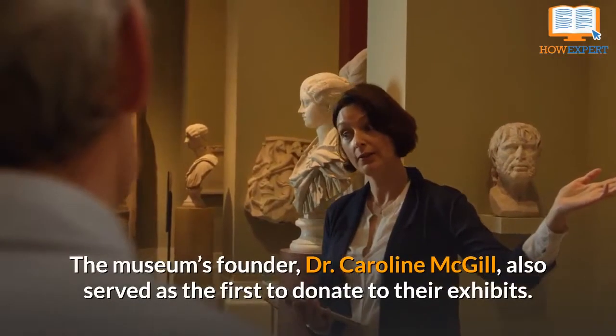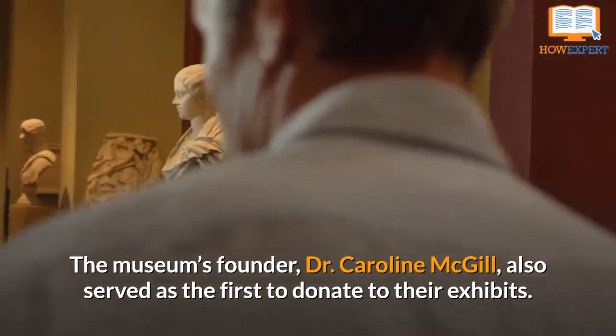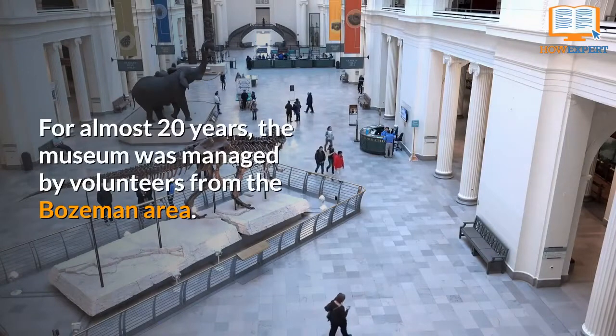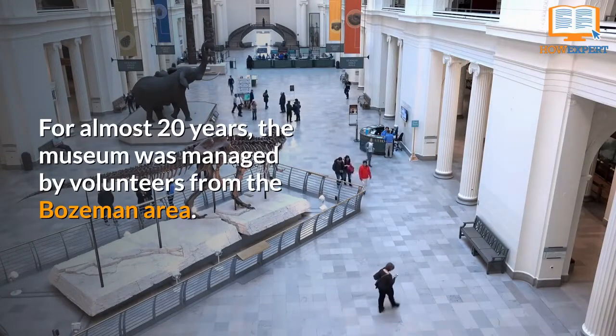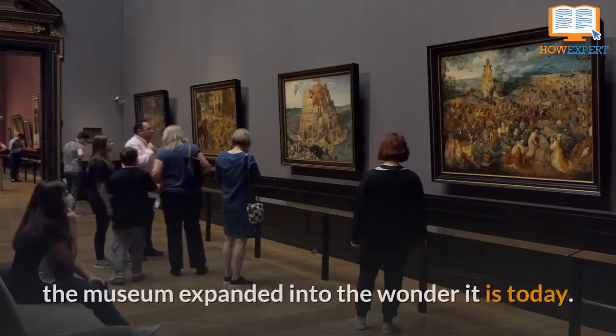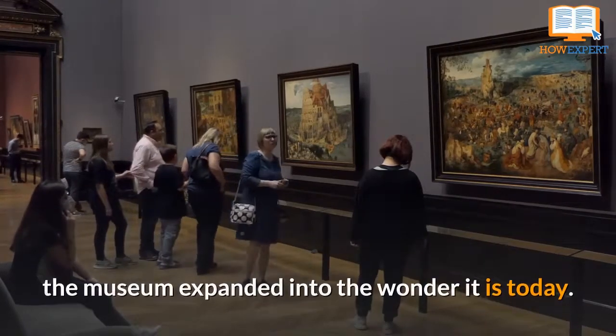The museum's founder, Dr. Carolyn McGill, also served as the first to donate to their exhibits. For almost 20 years, the museum was managed by volunteers in the Bozeman area. As buildings were constructed and more curators joined in, the museum expanded into the wonder it is today.